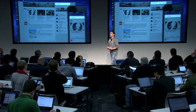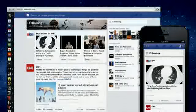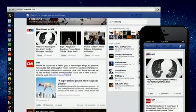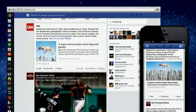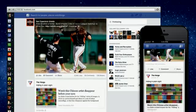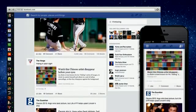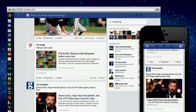And I also have a following feed. Another really common request that we hear from people is to be able to see all of the posts from their pages and the public figures they like in one place. So now, just like you have a friends feed where you can come and you can see every post from your friends, you also have a following feed where you can come and you can see every single post from the pages and the public figures that you like.